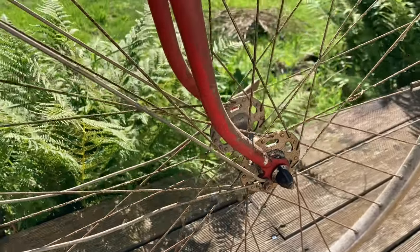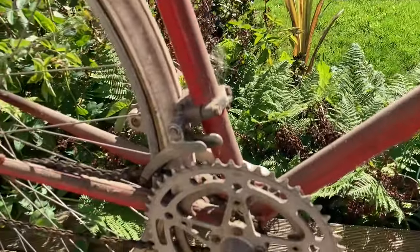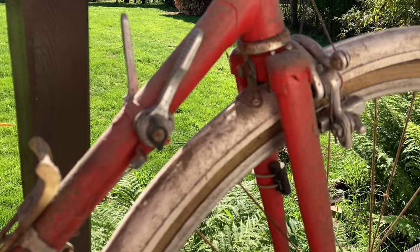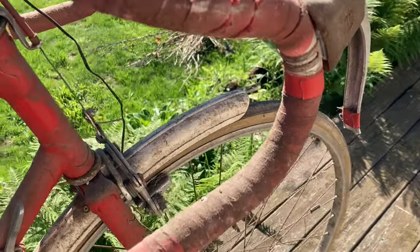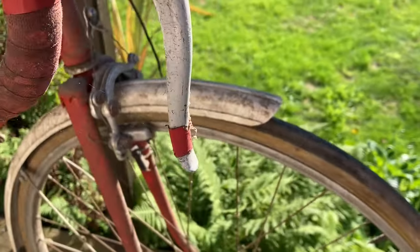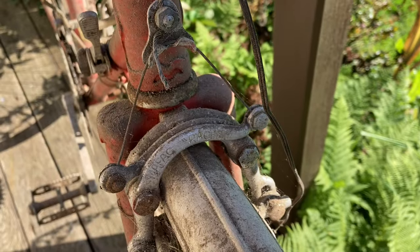And these shifters are not Simplex, so they're not connected with these front and rear derailleurs. So whether or not it was swapped out at some point, or whether the bike was built like a custom built bike, it's hard to say. Got a cool Philippe stem. I don't know what the handlebars are yet. And these are CLB brake levers with Mafac Racer brakes.